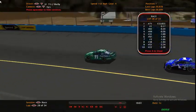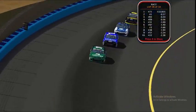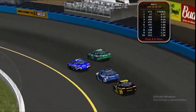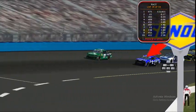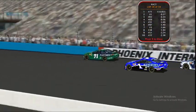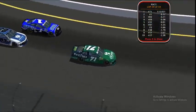It's a 4-car breakaway up front right now. Coming down to 6 to go here from the Phoenix International Raceway here today. Dunham's to the inside, but he just can't make the move. Will it be like last week, where Dylan Young led the most laps, but it fell short? Will it be like that this week?